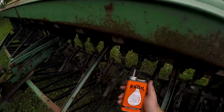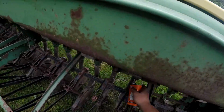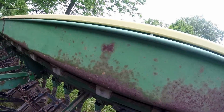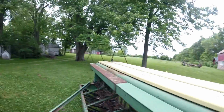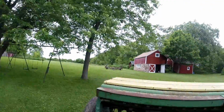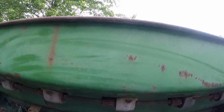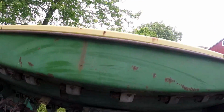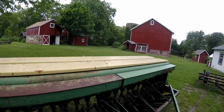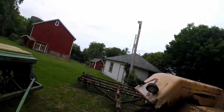So, pretty much this is Kroil. This is some of the best penetrating oil you can get, in my opinion. Just put some of it right back there, right on that bolt. And then do the same right up here for this side. Right back there. That's pretty much it. I'll give it a couple minutes. Set that right up there.